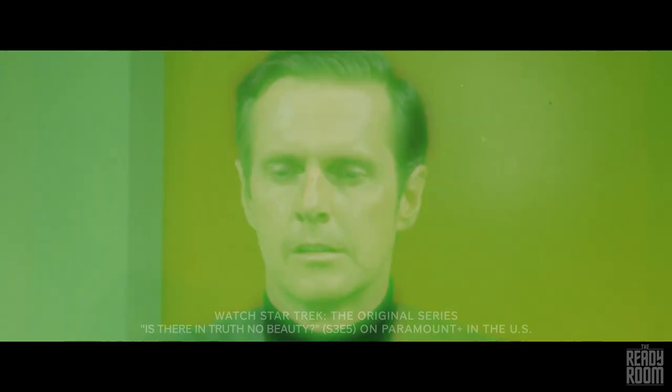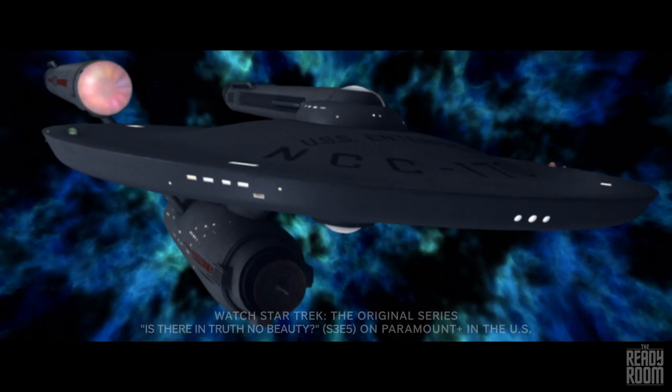An engineer driven mad at the sight of the Medusan Kolos takes the Enterprise through the barrier and into the void.